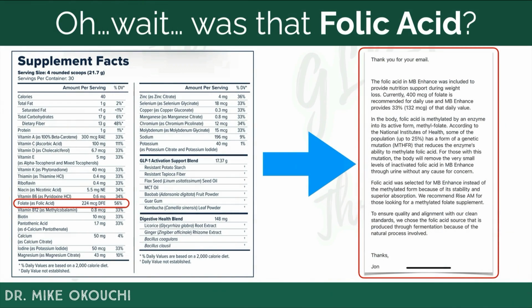They're basically saying that the folic acid is methylated by an enzyme into its active form called methylfolate. The body will utilize what it needs to, and what it doesn't, it'll just get rid of. The reason folic acid is included in this formulation is for stability and absorption. They also recommended, if you're looking for folate, you need to be getting on the Rise AM for that particular reason. You're not going to get the full amount of complement within the MB Enhance. So get on the Rise AM and Reset PM.